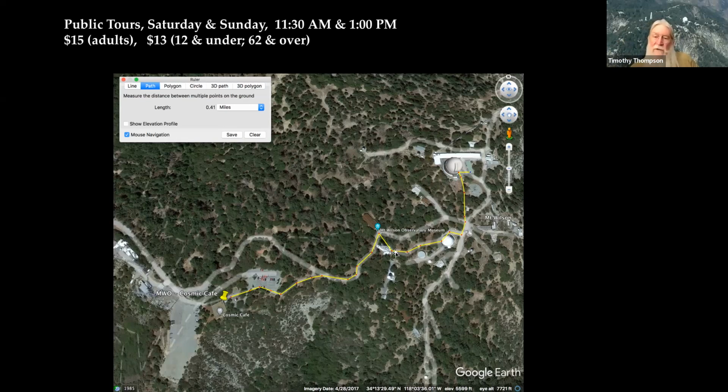The standard tour will then take you to the 60-inch telescope. You can go inside. The 60-inch was opened up for business in 1908. Was the largest telescope in the world at its time. And this is the telescope that Harlow Shapley used to discover the Milky Way galaxy, as I alluded to before in my introduction to why you should be interested in Mount Wilson.